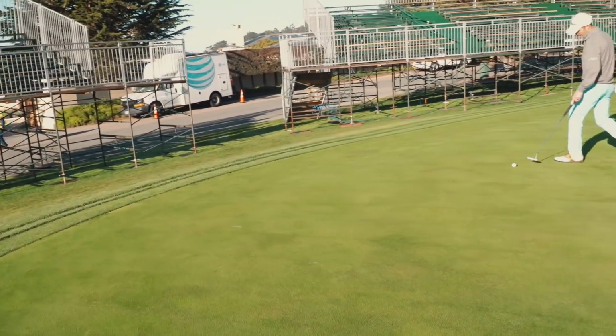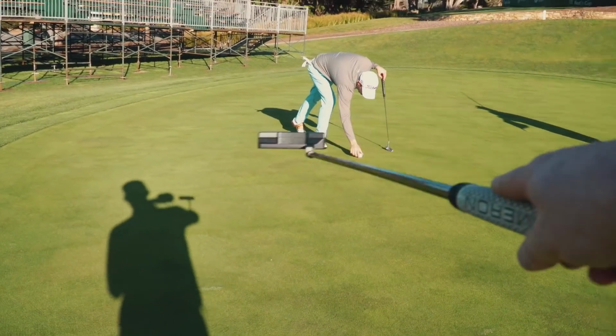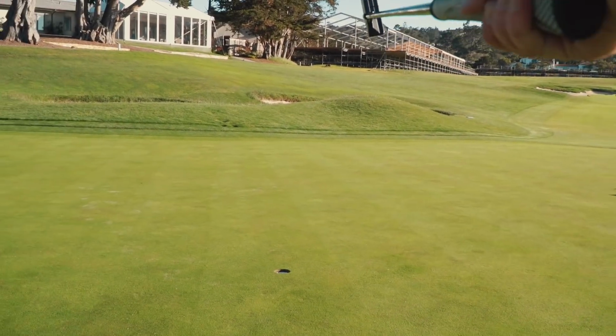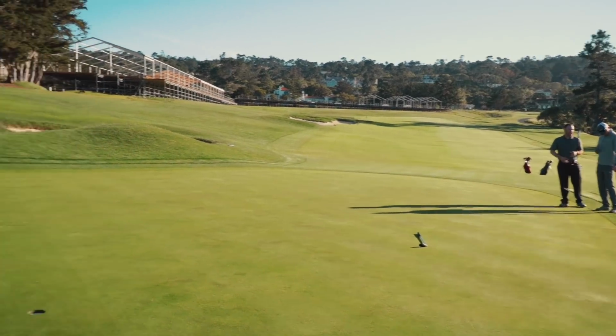You can get back to back. See, another like here. If I landed here, that's. Yeah, there's a big drop off here basically at the back. You just can't miss on the right because there's a massive kick off this bunker and it all slopes this way. You've got to miss on the left if you're going to miss.